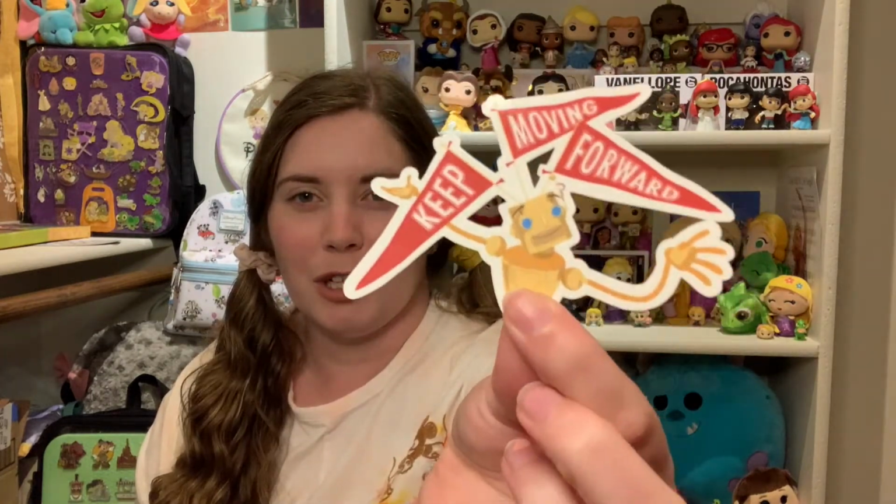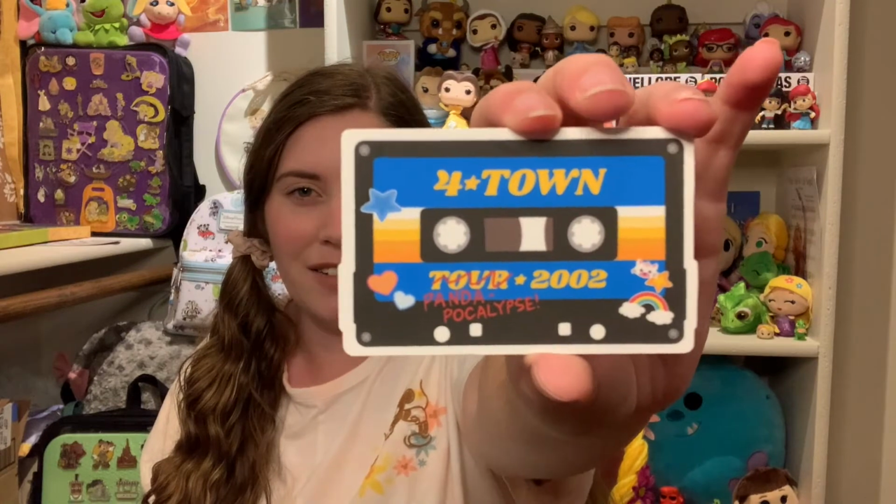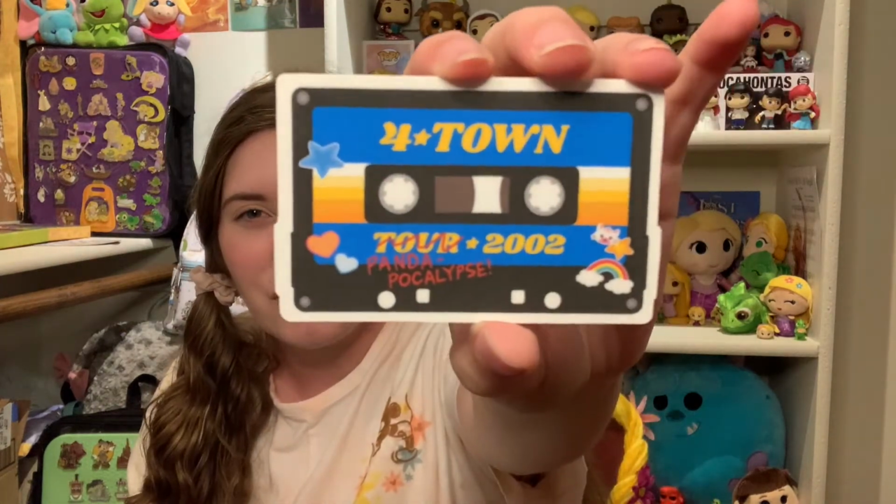Some other stickers I got from her is this one from Meet the Robinsons, Keep Moving Forward. I absolutely love that quote and love that movie, so I thought this was a fun little sticker to get. Absolutely love these stickers. They are Turning Red stickers. So we have a cassette of Four Town, their Pandapocalypse 2002 tour. It's super, super cute. So I absolutely love that. And look at how big these stickers are. They're really, really nice sizes.